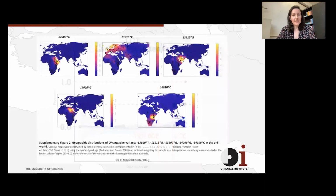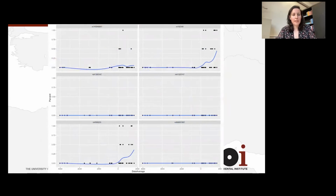But of course, like I said, there's not just one variant, there's multiple ones. So we decided to look at all of these. And so this is a plot here of those. And you can actually see that 3 of them rise to a higher frequency than 0. So essentially 0.5 means that somebody has 1 copy of the gene and 1 means that somebody has 2 copies of the gene.